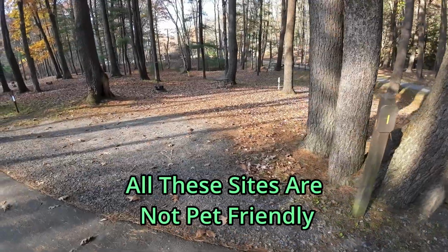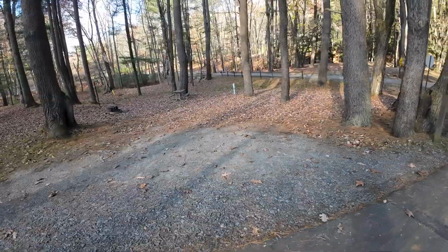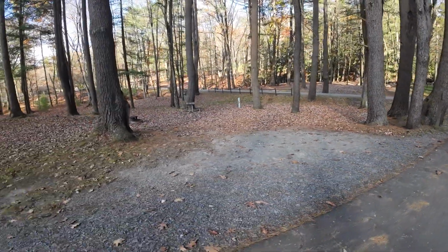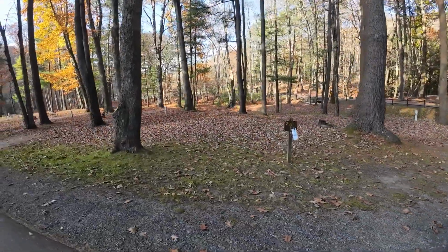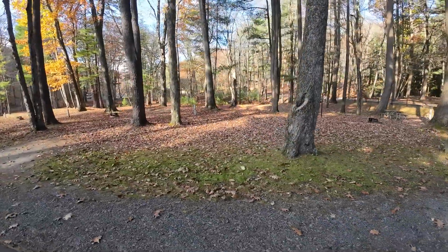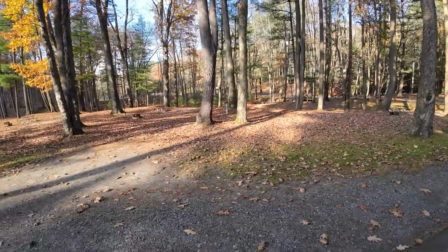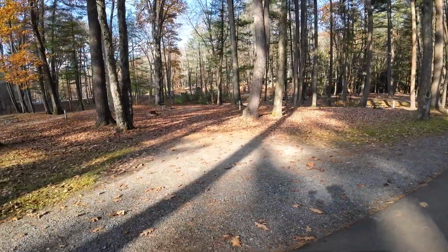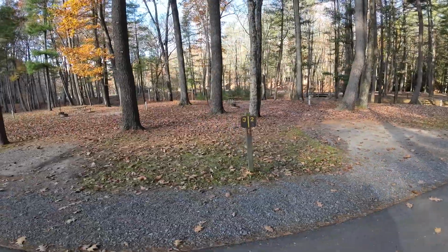Okay, this is site 1. You better have a very small camper. It's a little bit of a hill. Anything too big, you're not getting in here. Okay, number 2 isn't too bad. Fairly long. I'm pretty sure we can fit in here without any issues. We're at 35 foot. And all these are electric.